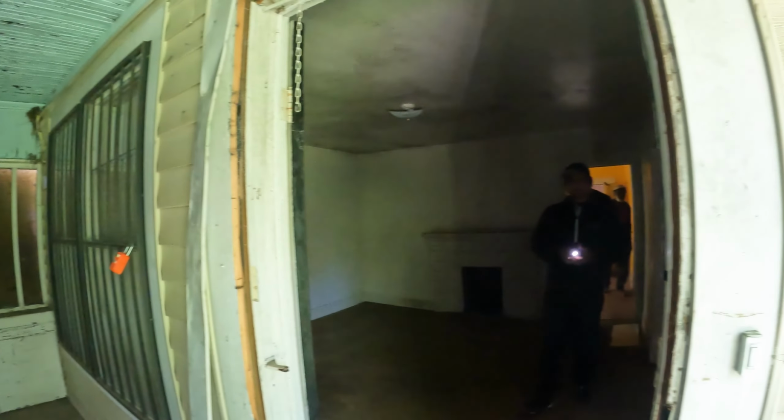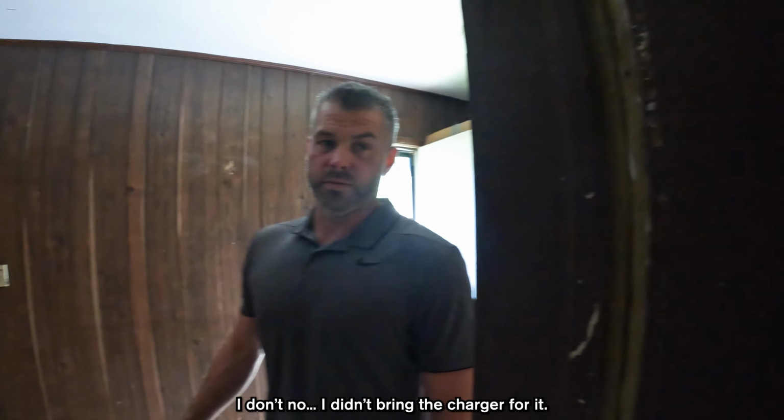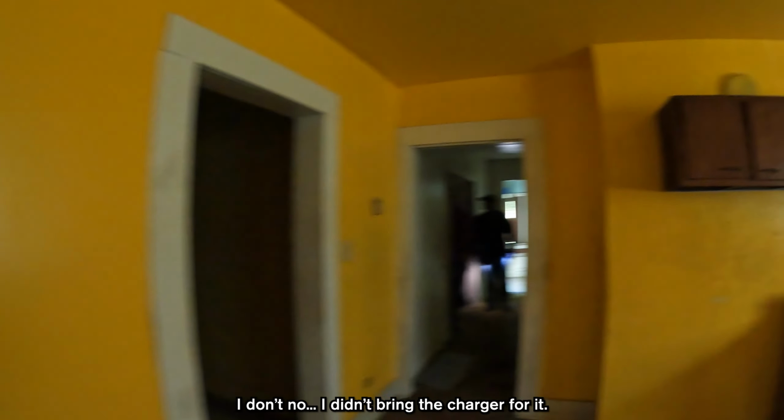Can you turn on the lights, guys? I'm just kidding. God, I didn't bring my good flashlight. Josh has a flashlight. Josh, you got a flashlight on you? I don't. No, I didn't bring the charger for it. God damn it! 3,000 lumens out the window. Where'd you find this one, Troy? Was this on the market? This was on the MLS.